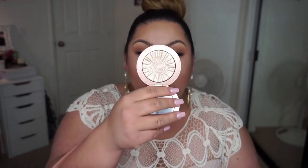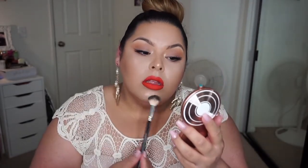Oh god, it's blinding. Seriously, you guys, I'll wear this sometimes and I have to be very light-handed and gentle because I will go overboard. And you know what, let me apply some so I can just show you guys. Look at that. Did you guys not see how blinding that was? I have highlight on already, but oh god, that just took my highlight to a whole other level.